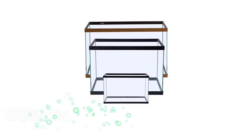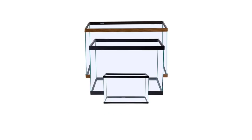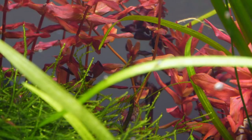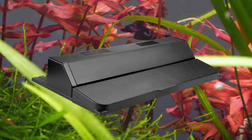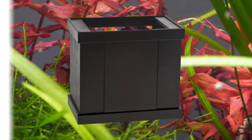There's something to be said for standardization. With glass aquariums being produced in standard sizes, it's not at all difficult for fish hobbyists to purchase compatible accessories such as lids, hoods, lights, and stands, no matter the manufacturer of the tank.